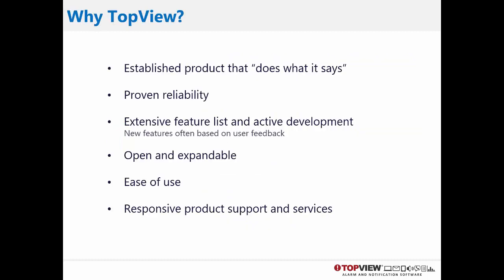So, why should you try TopView? Most importantly, and as our customers can confirm, TopView is an established product that does what it is advertised to do. TopView runs reliably and performs its functions efficiently without compromising the systems it relies on. We truly listen to our customers, and many of the features added to new releases are the result of customer feedback and suggestions. We're open with both our current state and historical information to allow integration of TopView with other systems, and we provide methods for users to extend TopView capabilities with custom behaviors.